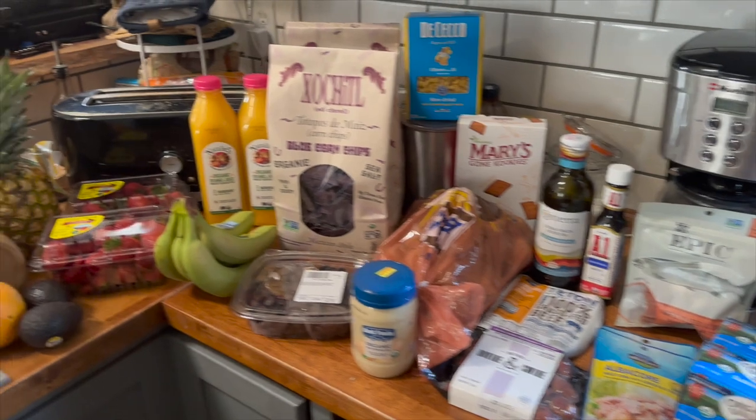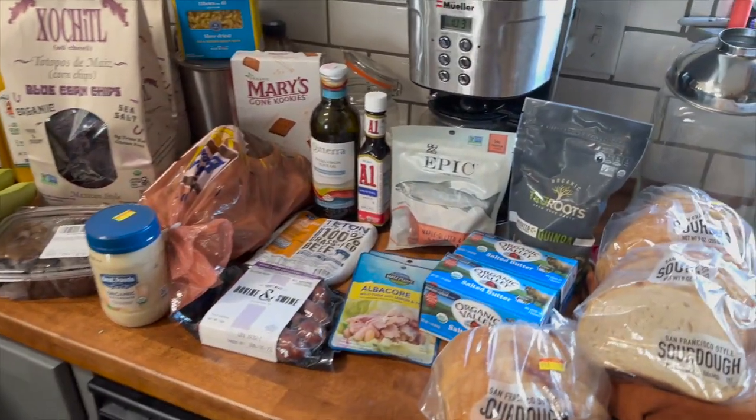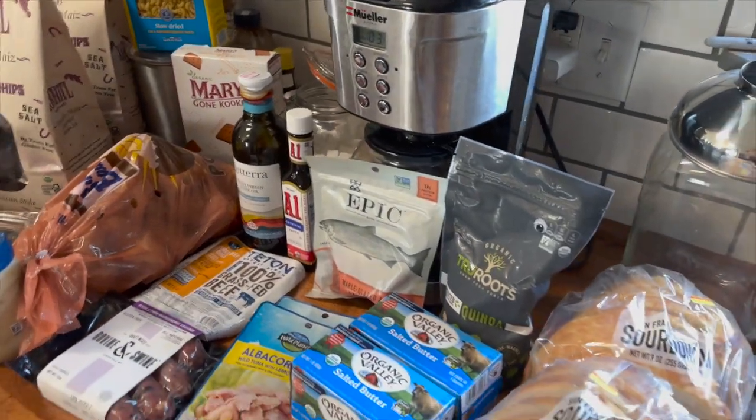So I have the baby right behind me. If you're new here, she's about a month old. So if you hear any grunting or little coos, that is her. It's not me, I swear.